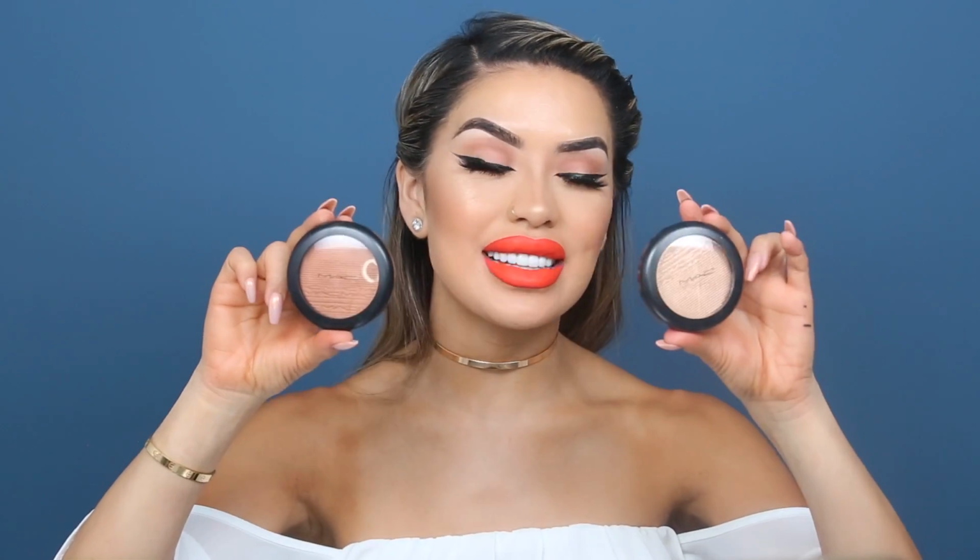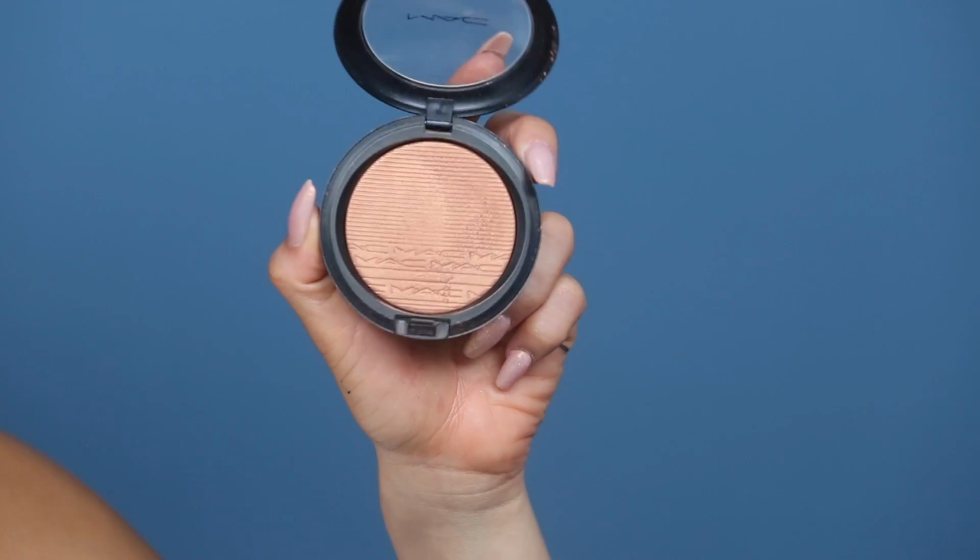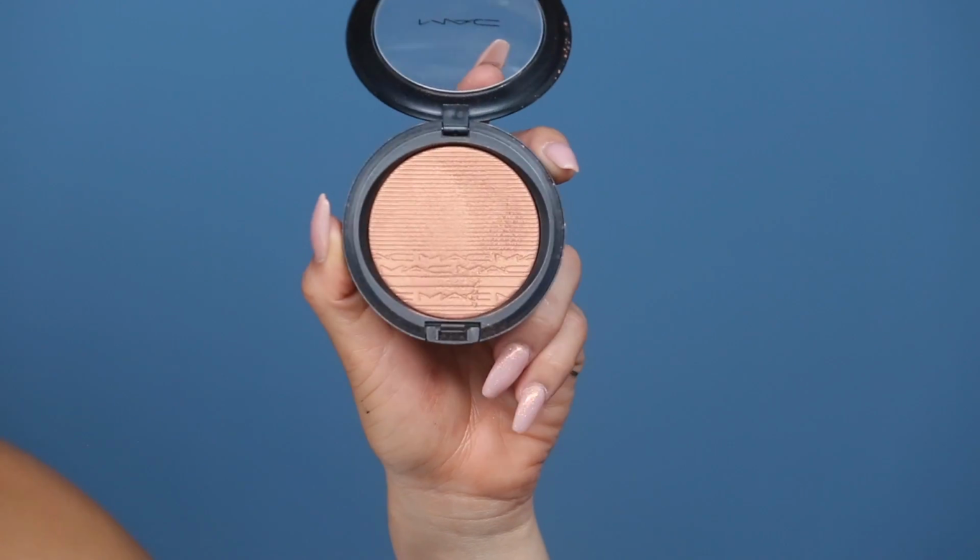Okay, so my next 2 products are currently my favorite highlighters, and these are the MAC Extra Dimension highlights. This is in the shade Oh Darling, which I'm sure you guys have heard and know so much about. And this one is the Glow With It. The Glow With It is honestly like the perfect bronzing highlighter ever. I feel like this is gonna look so great on every skin tone, because it's really just gonna give you a warm look, and you can wear it all over. Just give your skin like a nice, beautiful bronze. It has like a little bit of sheen in there.